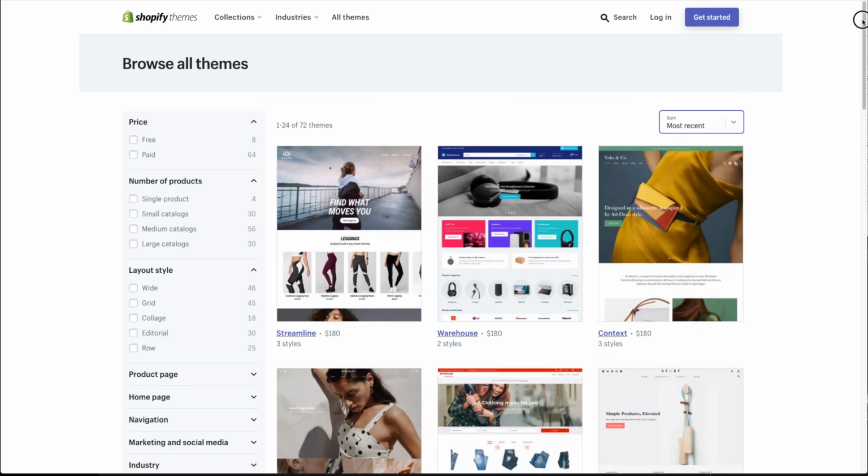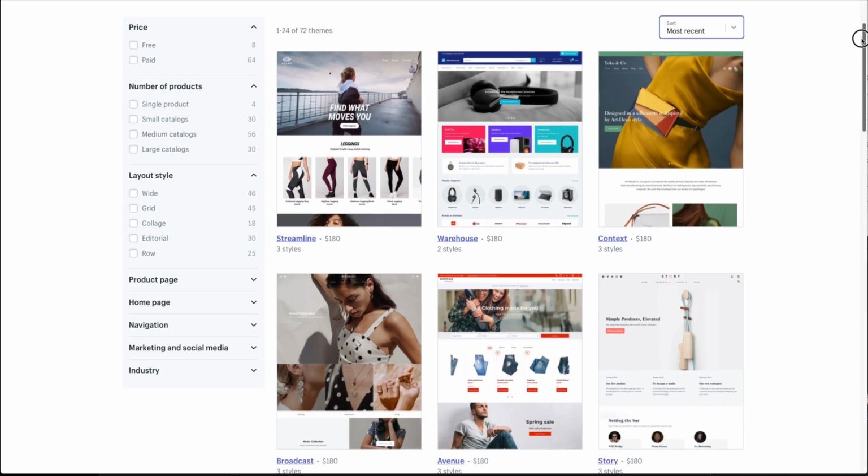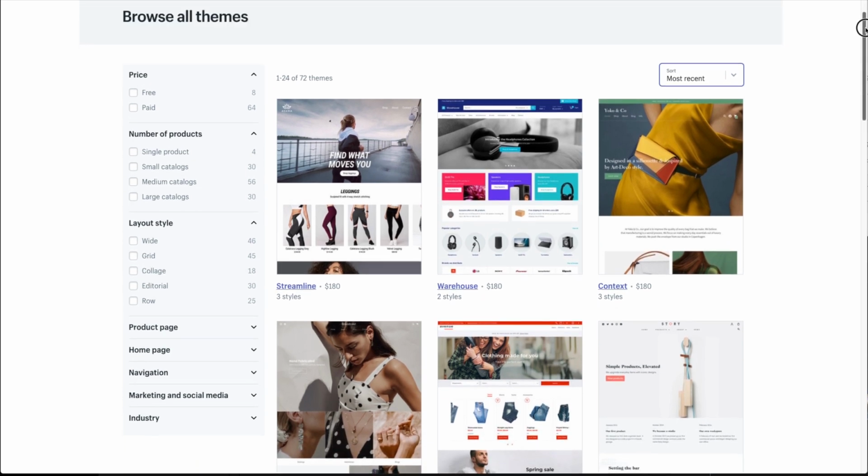There are definitely some downsides. I think one of the downsides is that if you're really into design, unless you're a professional programmer, it's kind of hard to control your design. But Shopify does offer a lot of great looking templates to help you build your website with. And they have really thought about everything that small businesses need to do to be able to sell online.